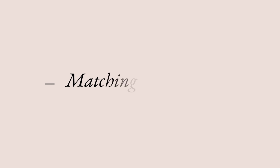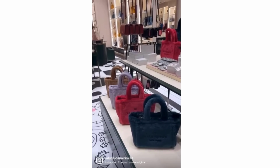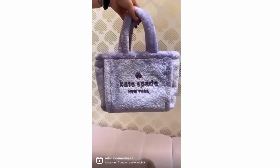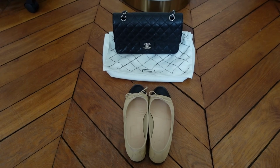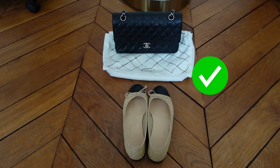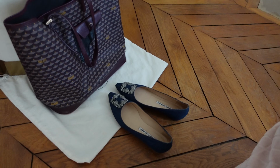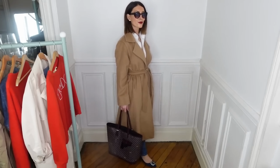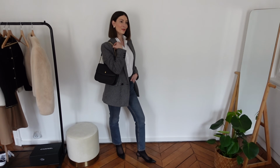Another way to match shoes and bag together is to match materials and patterns. Imagine pairing an elegant faux fur bag with canvas walking shoes. It looks absolutely weird and off. On the contrary, if you pair leather shoes with a leather bag, the look is cohesive and coherent. Some materials will look great together: suede and jean, for example, suede and leather, leather and denim, and raffia straw with cotton and linen.